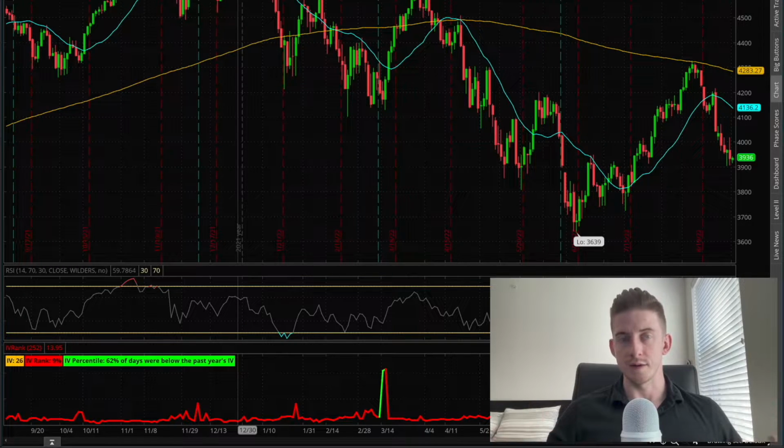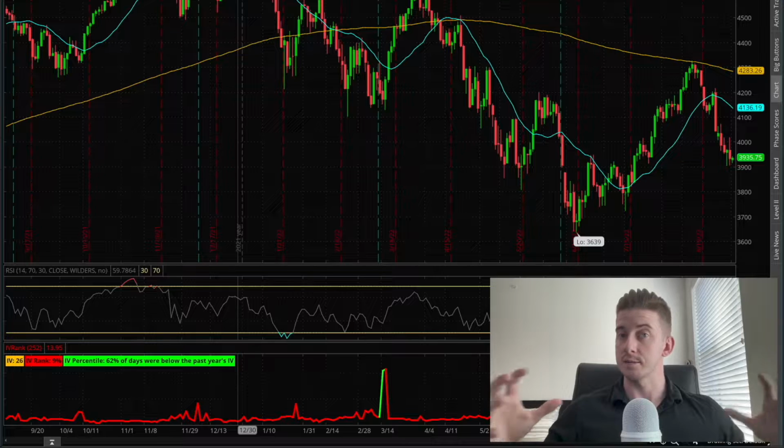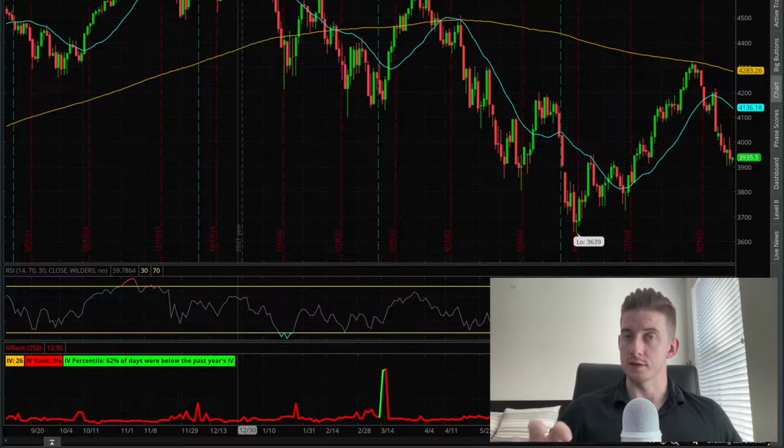So again, when the S&P is up or down by some significant amount, chances are most stocks in the market are going to be either up or down by some sizable amount as well. And then based on the positions you have on those particular stocks, that could either be a good thing or a bad thing for you.